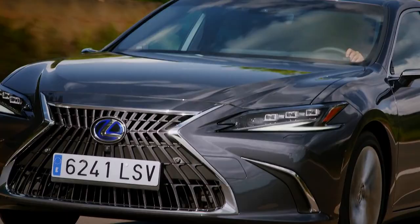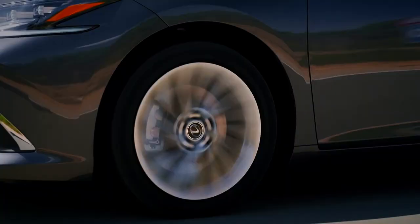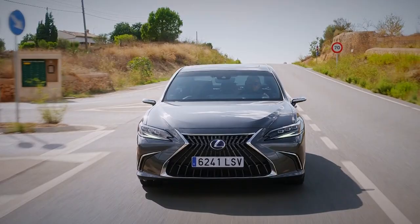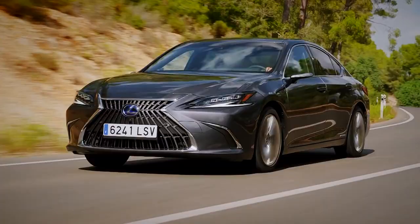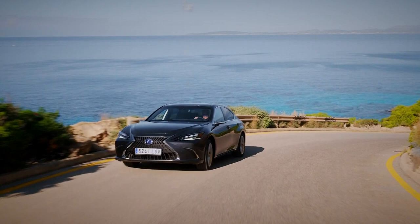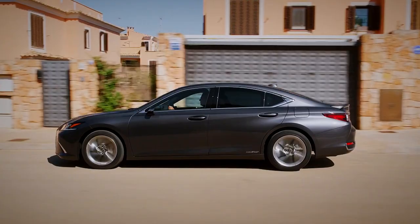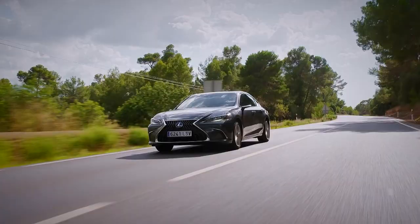Like the Genesis, the ES gets just one engine option, a 2.5-litre four-cylinder petrol motor hooked up to an electric motor and battery pack for a combined 215 brake horsepower. Sadly then, it lacks the broad range of engine choices you get in its German rivals, and it's also somewhat lacking in performance. 0-62 takes a casual 8.9 seconds onto a very modest top speed of 112 miles per hour. It is economical though, returning up to 54 miles per gallon.